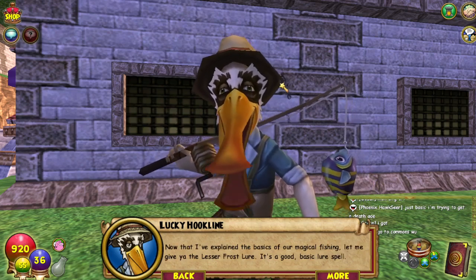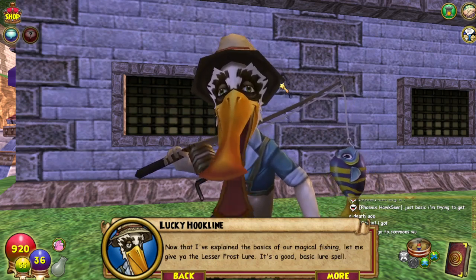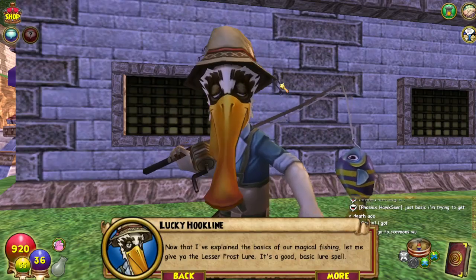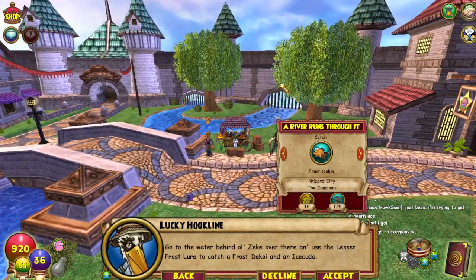Now that I've explained the basics of our magical fishing, let me give you the Lesser Frost Lure. It's a good basic lure spell. Go to the water behind old Zeke over there and use the Lesser Frost Lure to catch a frost decoy and an ice cuda.